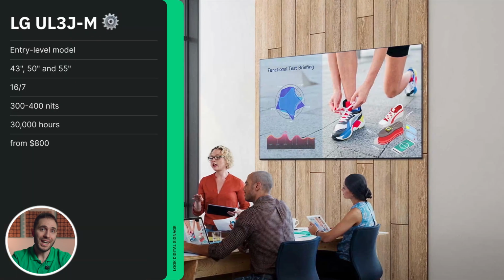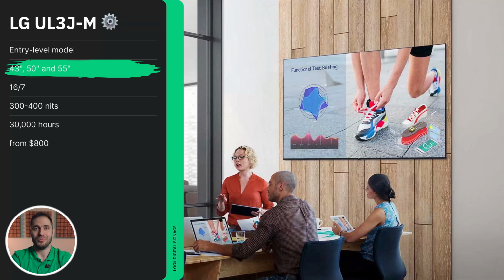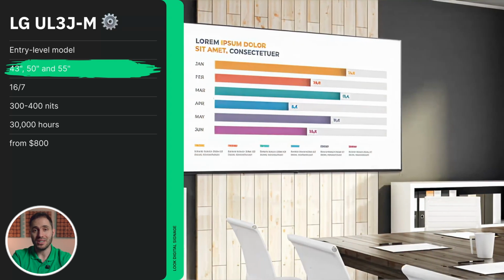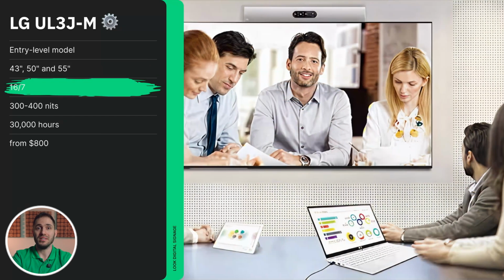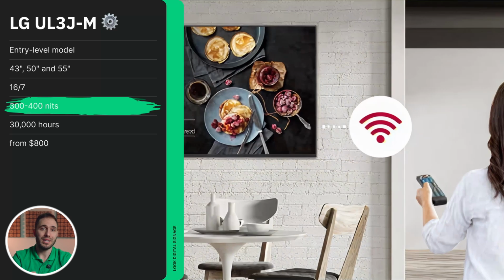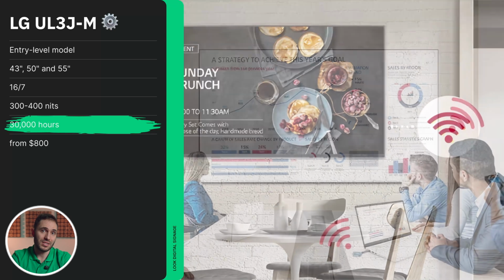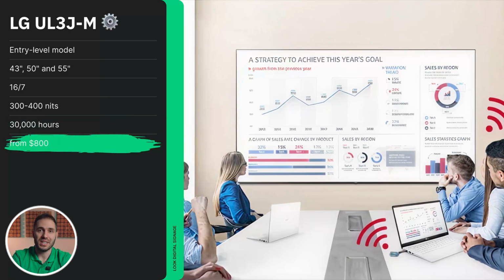Now to the specifics. The UL3GM series displays are an entry-level option, available in 3 sizes, and can become a versatile solution for medical institutions, gyms, offices, universities, and other locations whose working hours do not exceed 16 hours a day. It's worth noting the not very impressive brightness of 300 to 400 nits, depending on the size of the display, and the matrix lifetime of 30,000 hours. In contrast to these shortcomings is the price, which starts at just $800 for a 43-inch display.